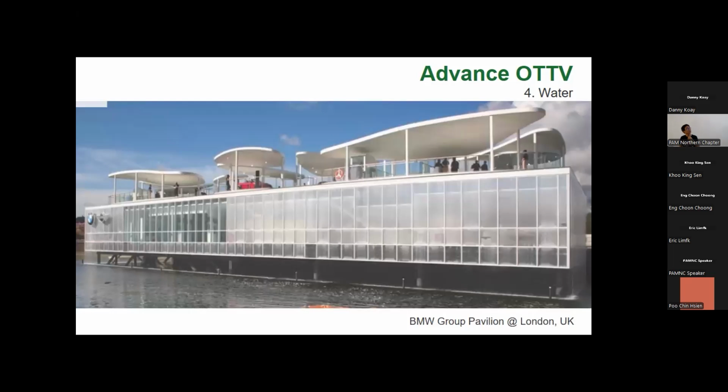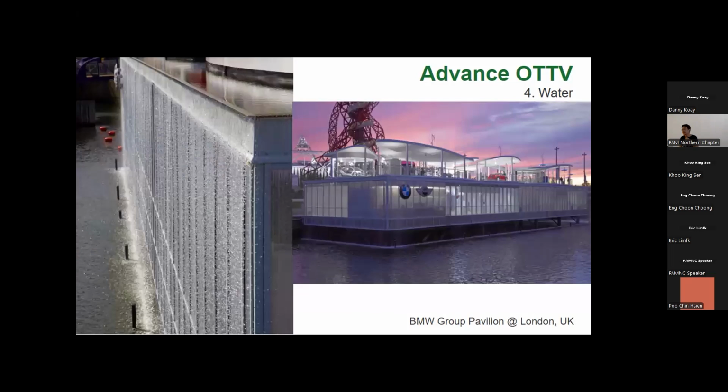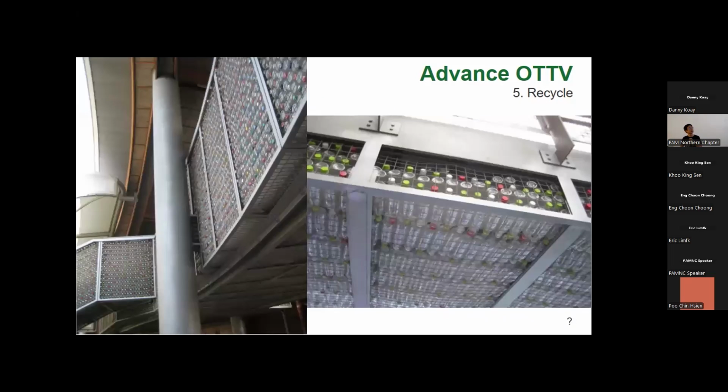The BMW Group Pavilion in London, the whole thing is actually warm. How to calculate this? You can do a simulation. This one is beyond Excel. Excel cannot reach this level. We need to do a simulation of how the building can actually cool down with the water. These are the things that we can do. Number 5, recycle. Inside there are air bubbles. Trapped air is actually good for insulation. How to calculate? Same thing. You need to do things that you cannot do with simple Excel.